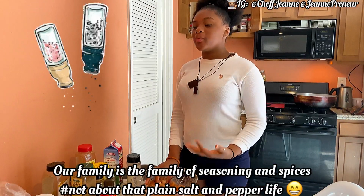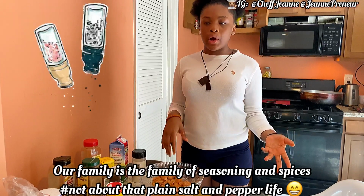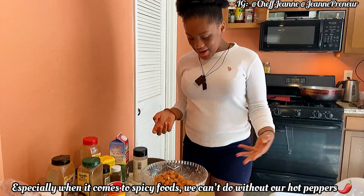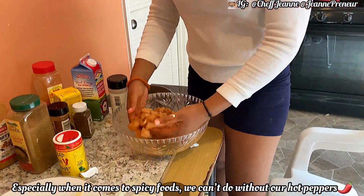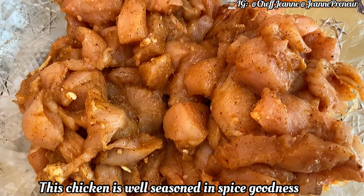In my family, we love to add a lot of seasoning. We were actually supposed to add a little bit of pepper, but we ran out. So, you guys, let's get to frying. This is the chicken. I'm gonna go get the oil ready. You guys stay tuned for that.